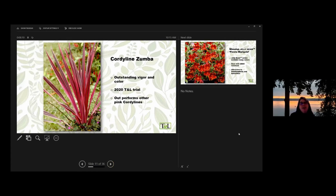Cordyline. We have a lot of cordyline, and cordyline Zumba was one that came to us last year as a substitute. I don't recall which one it was for, but we're always in the search for the best pink cordyline. And we've done Electric Pink and Pink Passion, and Zumba has really surprised us. It filled out well. It was very vigorous, and the color is outstanding. So cordyline Zumba is one to remember.